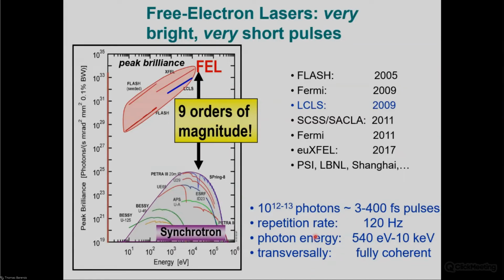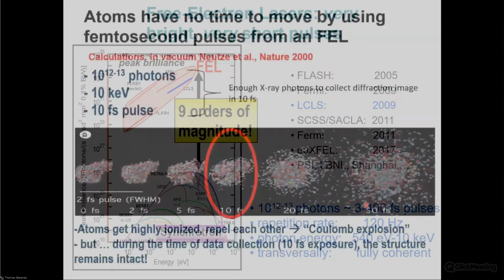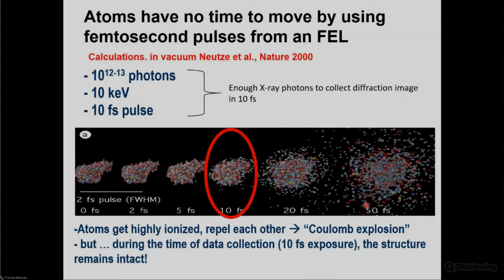And with these very, very short pulses, you can then do very, very high time resolution studies also on protein crystals. Moreover, because the pulses are so short, you will still get photoelectric effect. You will still generate photoelectrons, but because the entire pulse lasts only a few femtoseconds, the atoms simply have no time to move during such a brief pulse.